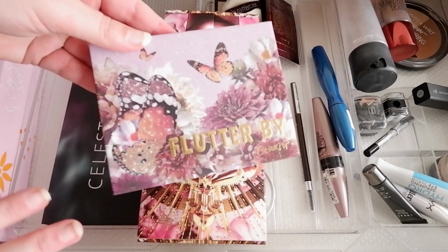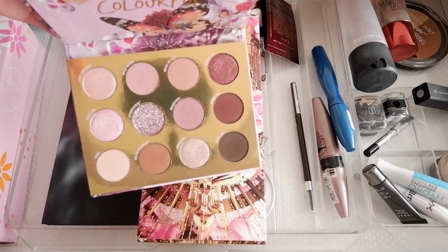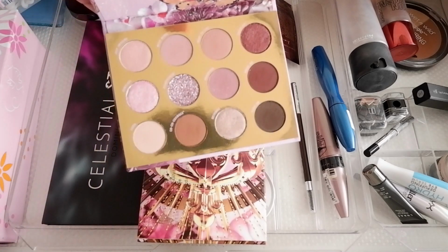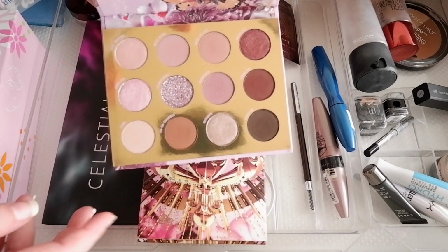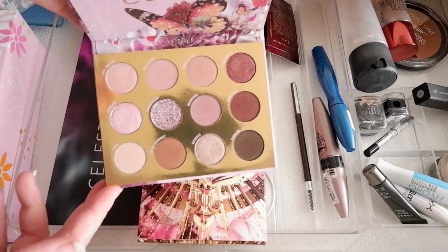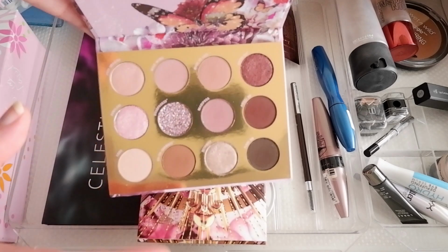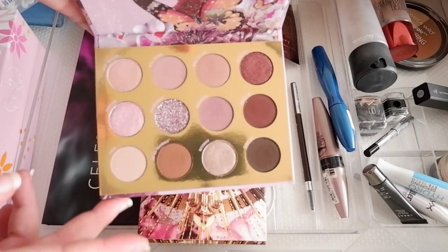Another palette where I'm like, did I really need it? But that I really liked is the Flutterby by Colourpop. I think last month I already used Going Coconuts and Making Mauves, so this was the last Colourpop palette I still had to try. This is not as warm toned as the Making Mauves. I feel this is a little bit more neutral, cool tone leaning.